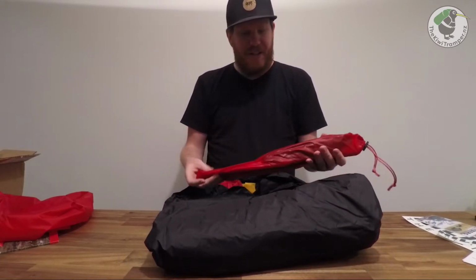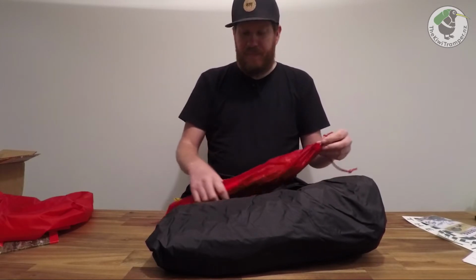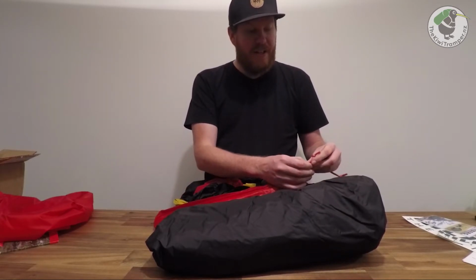So here is the tent poles, tent pegs. Let's have a look at these. So again, really nice bag.